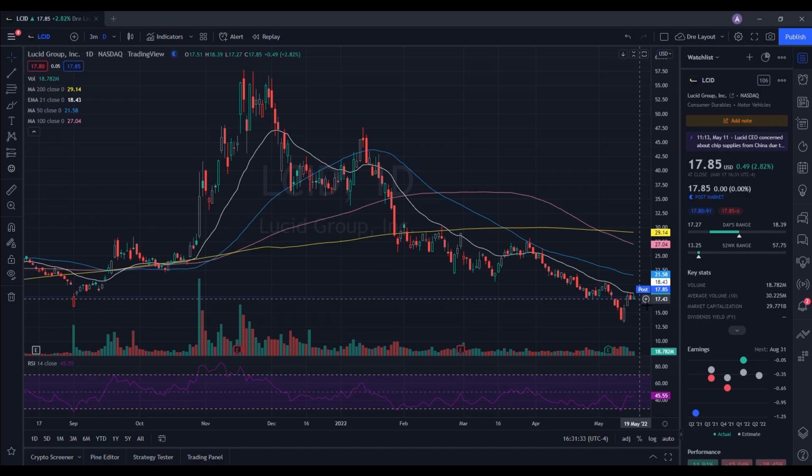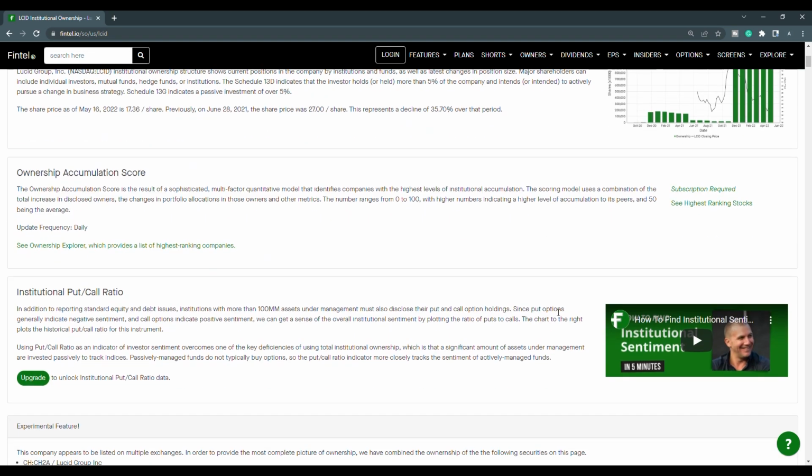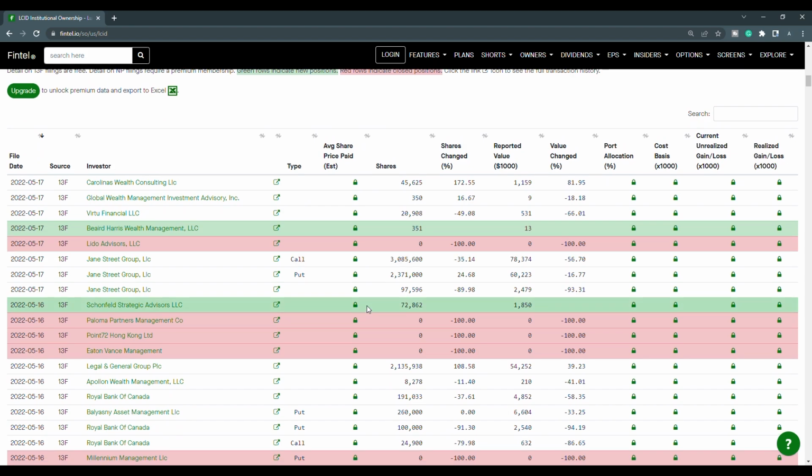Let's move on to the short interest information. So we're going to take a look at the recent institutional ownership and short interest information for Lucid. As we scroll down on the page, green rows indicate new positions, while red rows indicate closed positions. So when we take a look at the recent filings for the 17th, we have Beard Harris Wealth Management LLC that purchased 351 shares, and we also see Lido Advisors LLC with a closed position as well.